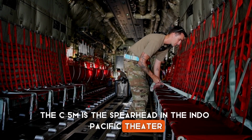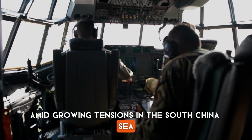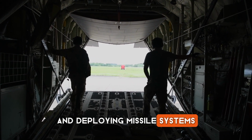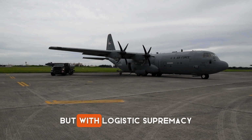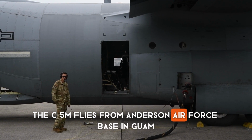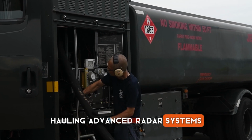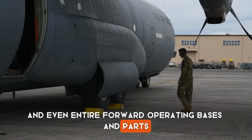In the Indo-Pacific theater, where the balance of power teeters amid growing tensions in the South China Sea, the Super Galaxy is once again central. With China rapidly building artificial islands and deploying missile systems, the U.S. has responded not just with warships and fighter jets, but with logistic supremacy. The C-5M flies from Andersen Air Force Base in Guam, from Kadena in Okinawa, and from Diego Garcia, hauling advanced radar systems, THAAD missile batteries, and even entire forward operating bases and parts.